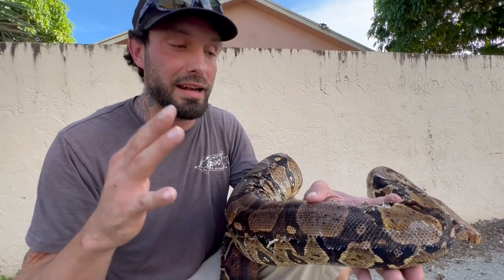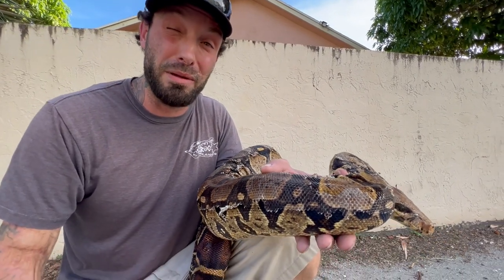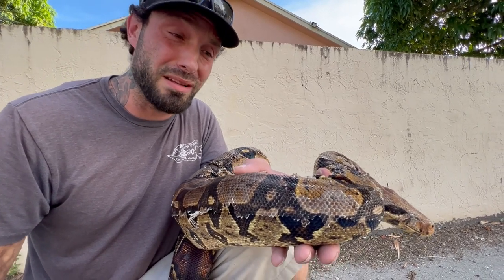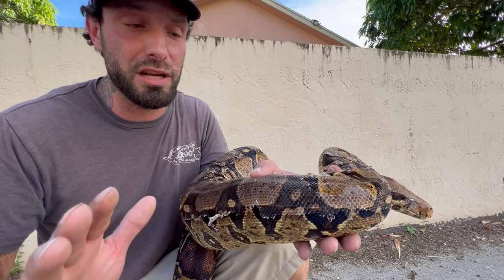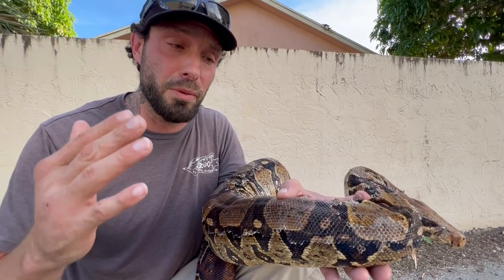So we're literally gonna not feed this guy for probably the next half a year, maybe even 8 months. So imagine that, not eating for 8 months. And he's gonna be just fine. Don't get me wrong, ladies and gentlemen, but he needs to lose some weight, and we're gonna get him some exercise, try and do the best we can. But what you see is what you get.